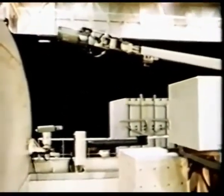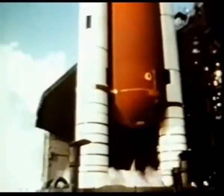7, 6, we go for main engine start. We have main engine start and ignition and liftoff. Liftoff of STS-7 and America's first woman astronaut. And the shuttle has cleared the tower. Roll program. Roger your roll, Challenger. Houston now controlling. Mission control confirms roll maneuver started.